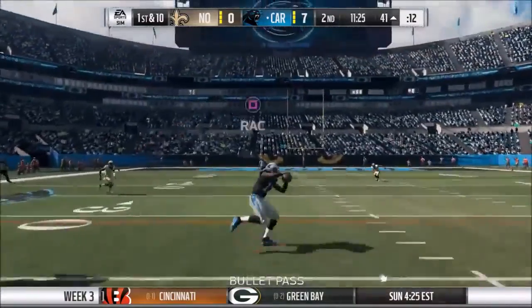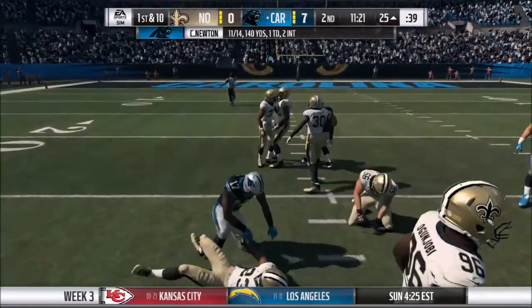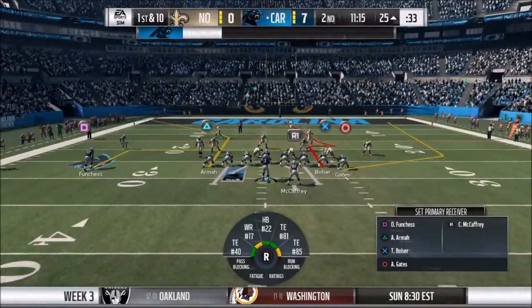On 1st down, it's Newton, throwing the slant pattern here, complete. And they're able to get this one past the 30, down to the 25. That one good for 16, and the drive will continue.